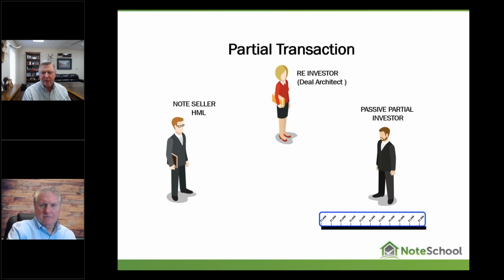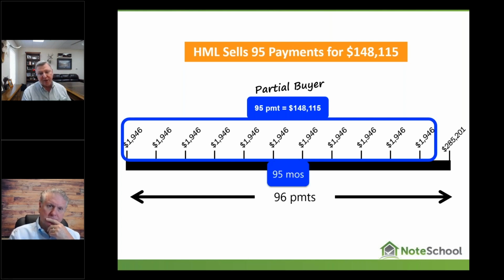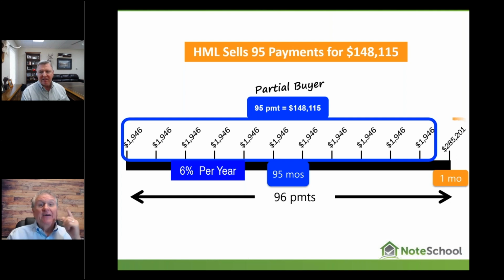He's going to transfer the note, and for that note, the passive investor is going to pay him just under $150,000 for that 95 payments at 1946. So he sells this cash flow, 95 payments, for $148,115. You plug it in a financial calculator for 95 months, it's a 6% annual return on your investment, right? It's a 6% annuity. And then at the end, you've got a balloon, and that former hard money lender, now note owner, owns that balloon.